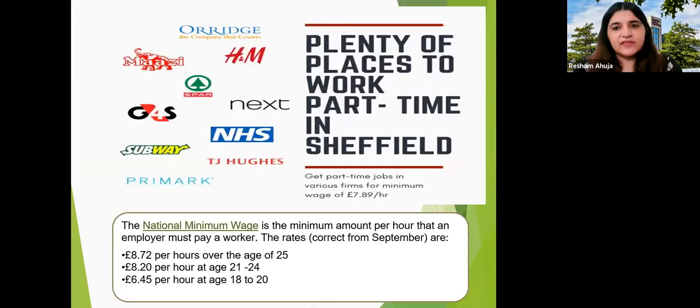There are quite a few places where you can work part-time in Sheffield if that is something on your mind. But this is from a pre-pandemic perspective that I'm talking about. Of course, it will take some time for things to normalize and completely open up. So if you're planning to go immediately in the upcoming September intake, I would say plan your finances as if there is no part-time so that you don't struggle. But otherwise, it's a big developed city where you have plenty of part-time opportunities.